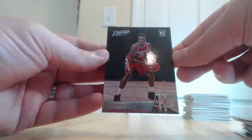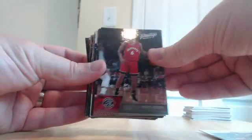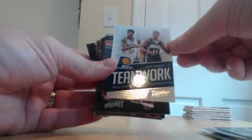And a rookie of Onuaku for the Rockets. Base. We have a rookie of Satoransky for the Wizards. And an insert of Oscar Robertson for the Bucks, Prestigious Pioneers. Then base. Rookie card of Kuzminskas for the Knicks. Kyrie base. Kyrie still hasn't been traded yet. Alright, we have Paul George and Jeff Teague teamwork for the Pacers. I think Teague already left to another team.